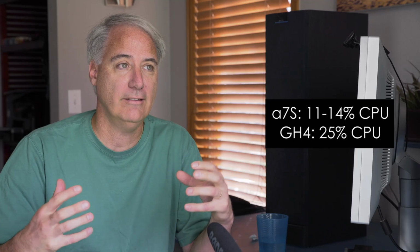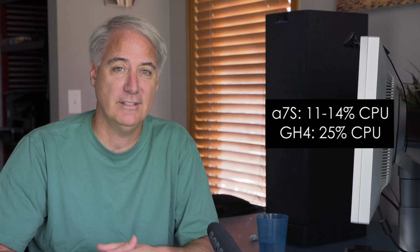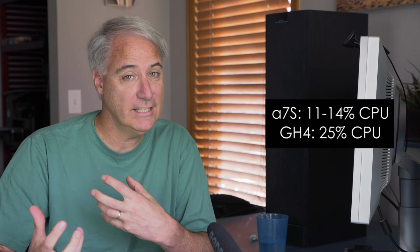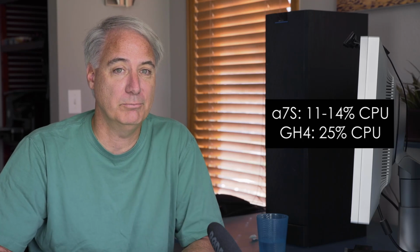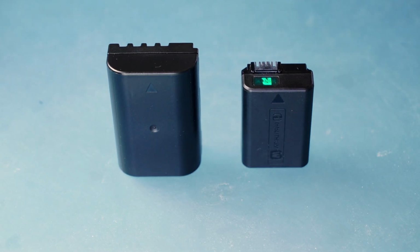So for those people that have limited computers, maybe laptops that aren't very beefy, and you're running into dropped frames a lot, the GH4 might drop a lot more frames because it's shot in 4K. Okay, battery. The GH4 battery is phenomenal. I've never tested how long it takes. I'm going to say it's going to be in the almost 4-hour range.